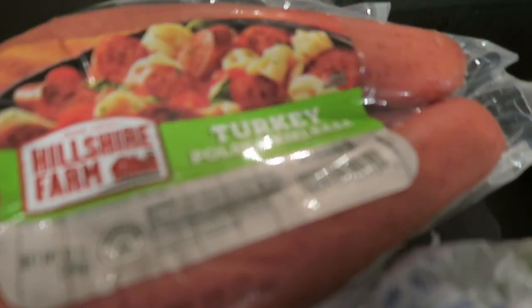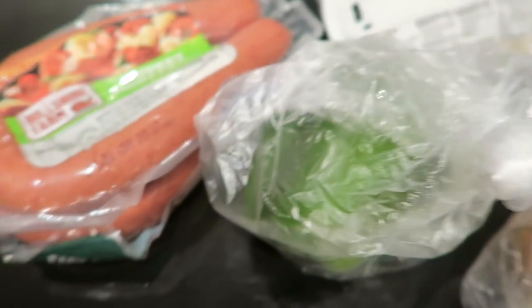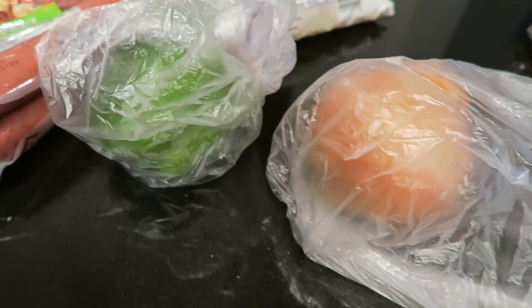So it is like 7:45 and I'm just cooking. I know it's kind of late, but we ate a really late lunch and then we're hungry again. So I'm just gonna make sausage and peppers. I'm taking turkey polska kielbasa with some sweet corn, green bell pepper, and then an onion.